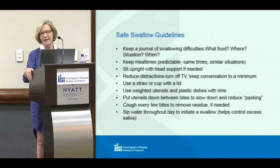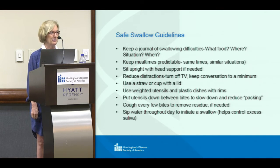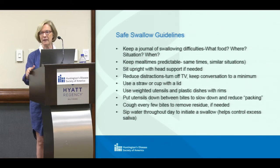If you're a fast eater, one of those people who's just shoveling it in, it's a good idea sometimes to just put your utensil down in between bites, so that you're not just shoveling this way. Now, are you going to remember to do this? Probably not. Is your spouse or your caregiver going to remind you? Probably. A lot of the responsibility for safety is placed onto the caregiver, and just reminding.